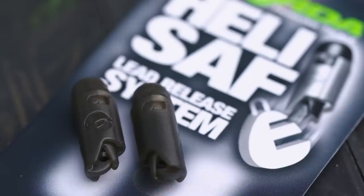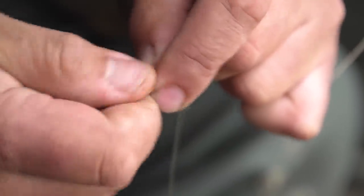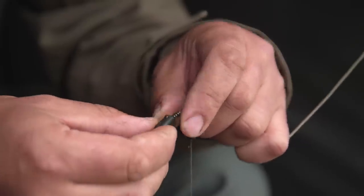If you use heli safes a lot like I do, every now and again you will lose a lead when you shouldn't. And what's basically happened is grit's got inside it, it's held it open, so the gate is basically unlatched, and as you hit the clip, the lead just falls off. It's a very, very easy fix. Take the cap off of it, pull it apart, just give it a good blow, take all the little bits of grit off of it just with your fingers, put it back together again, and it'll work absolutely fine.